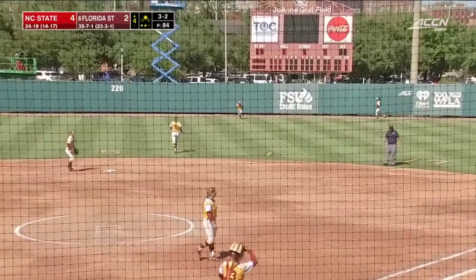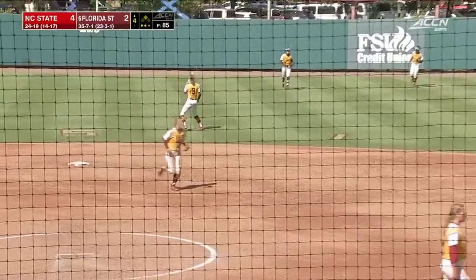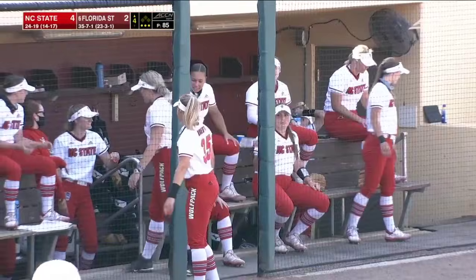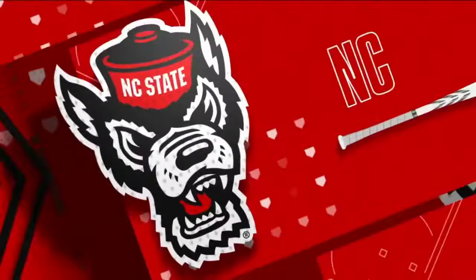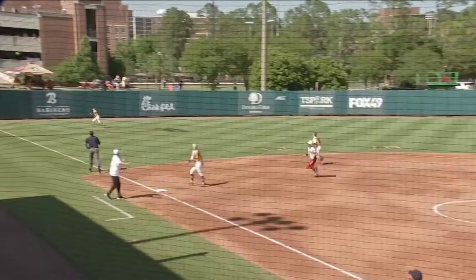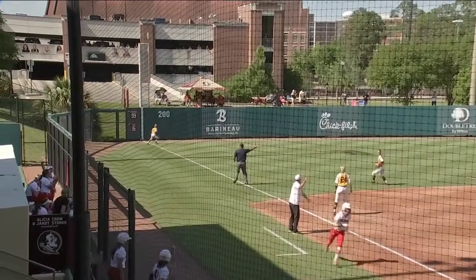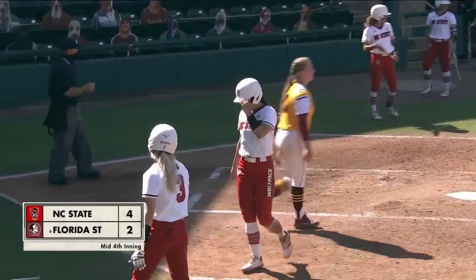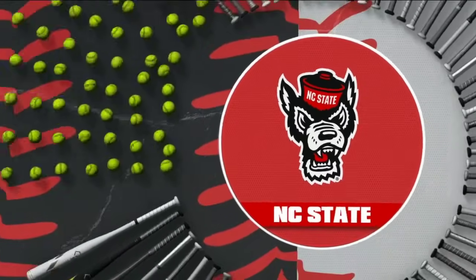She got underneath it just a little bit, but don't let that sully the proceedings here in the fourth for the Wolfpack. It was still a successful showing at the plate for NC State. They saw their two-run lead evaporate, and Randy Farraker says, no problem, I got you. The Wolfpack play two more, and they lead it 4-2.